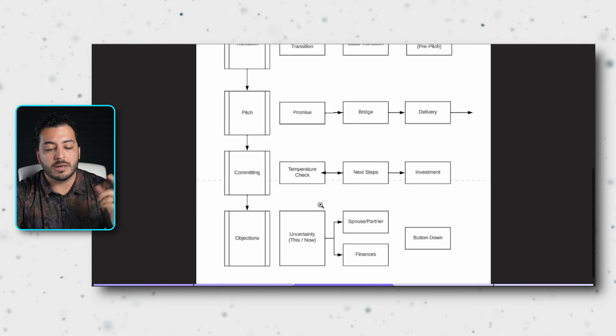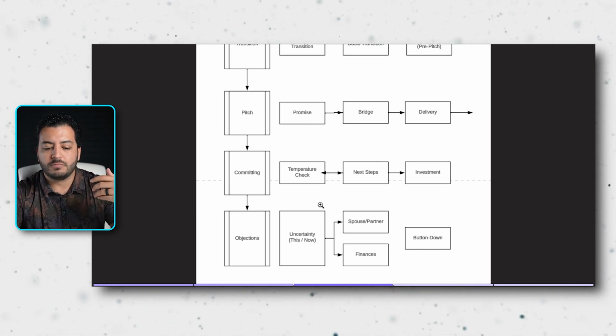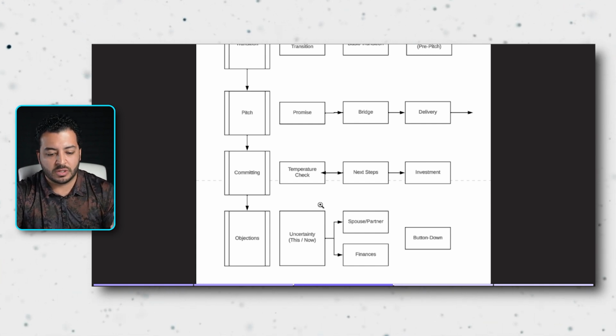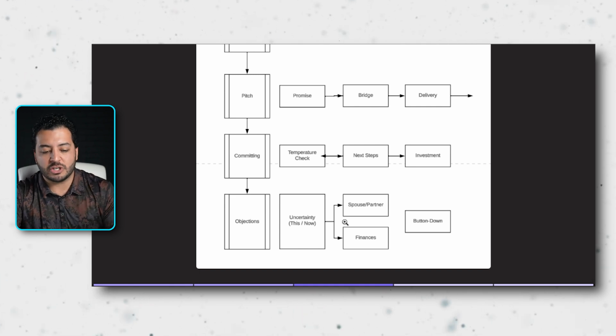And then we're going to do the committing phase, which is the temperature check. How do you feel on a scale from 1 to 10? Talking about next steps, what that's going to look like for them, and then the investment, which is dropping the price. And then objections at the end.